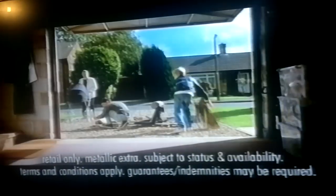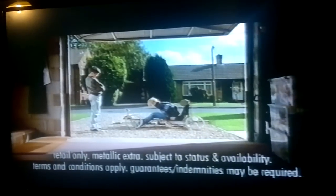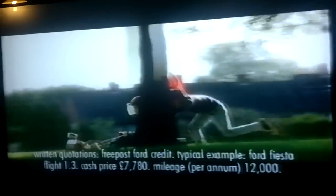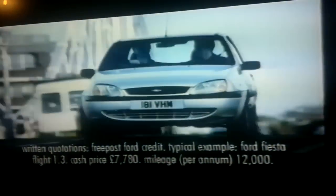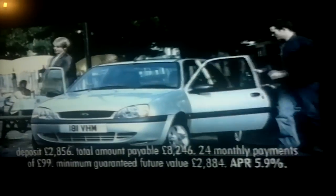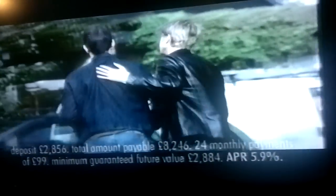A car's got to have shiny alloy wheels, power steering, sunroof. It's got to look good and be fun to drive. So there was only one thing for it. A Ford Fiesta Flight. For just £99 a month at 5.9% APR, that's all the car I ever wanted. At a price I can afford.